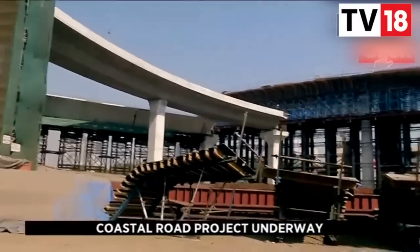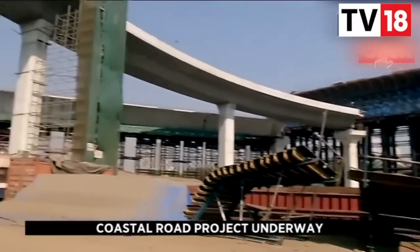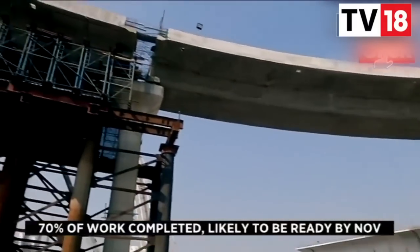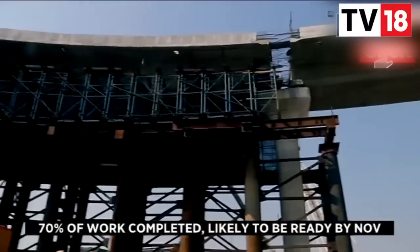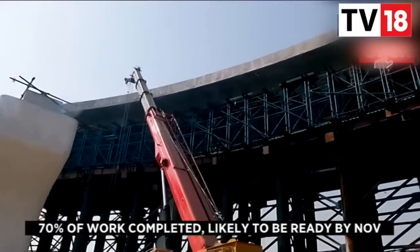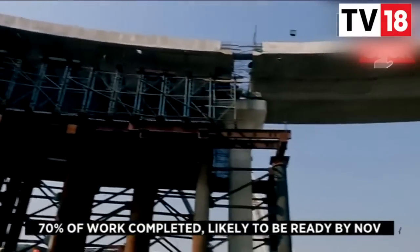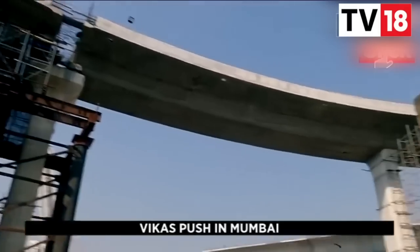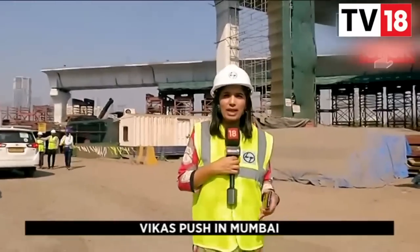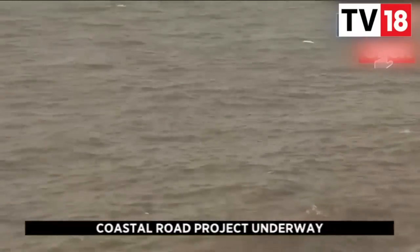Now, these are the 8 arms which will be used by commuters when they travel on the coastal road to go in either direction in Mumbai. There is one arm which gets down in Worli, one arm which goes to Bandra, one arm which goes towards Mantralaya and South Mumbai. In total, there are 4 entry and 4 exit points, and this is one of the biggest interchanges in the coastal road.